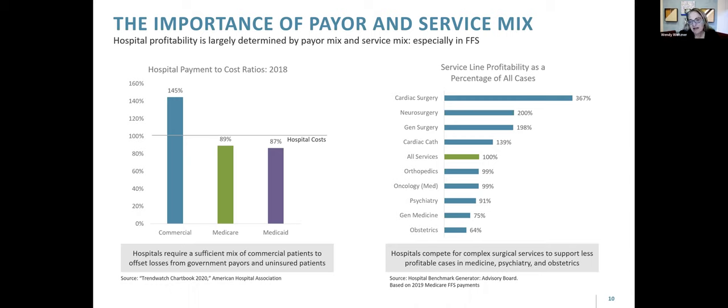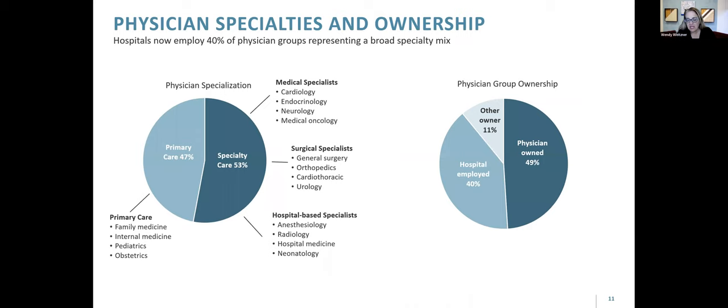And the same thing happens on services. Certain services are much more profitable in how they're paid on a fee-for-service basis, cardiac, neuro, et cetera, paying a lot more. If any of you have worked on hospitals, you're probably like, oh, Wendy and her strategic planners, they always tell us the same thing: ortho, neuro, cardiac, and oncology. That's because those are the things that generally make money. So it's common that that's a big part of the strategy. And this could and should change somewhat under a more fee-for-value model.